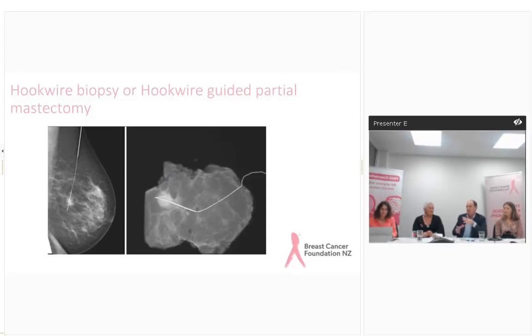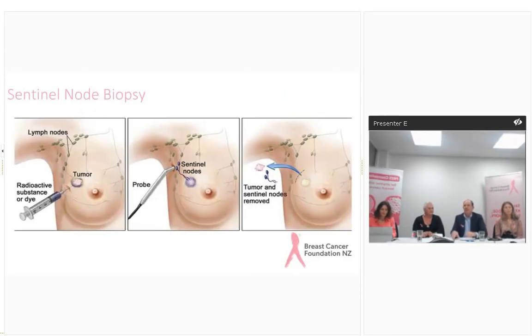And then we can reconstruct the breast however we need to, depending on the amount of tissue that's removed. If we move to the next slide, I'll just explain sentinel node biopsy, because you didn't have this, Michelle, because the tumour was already palpable and you had something in the lymph node.